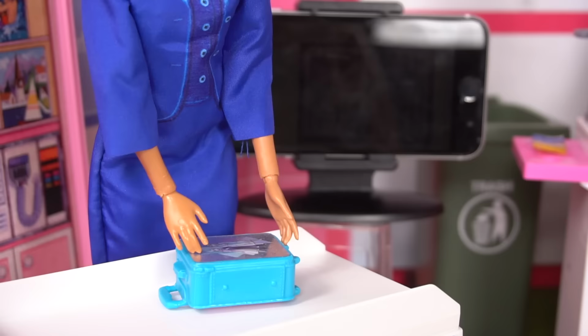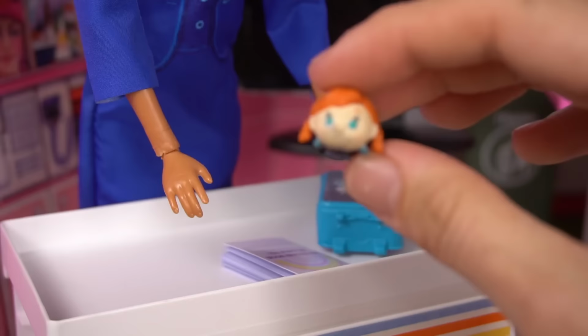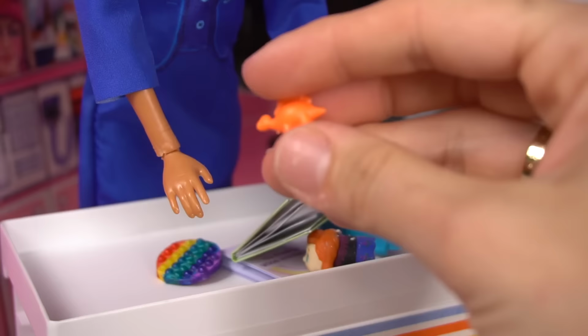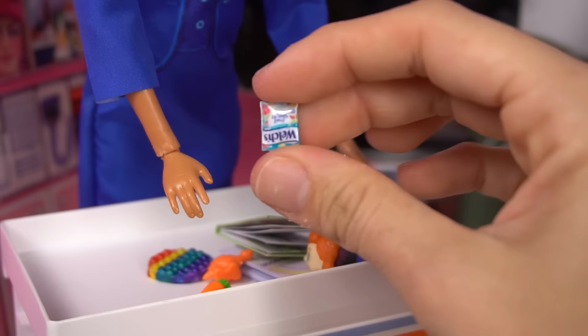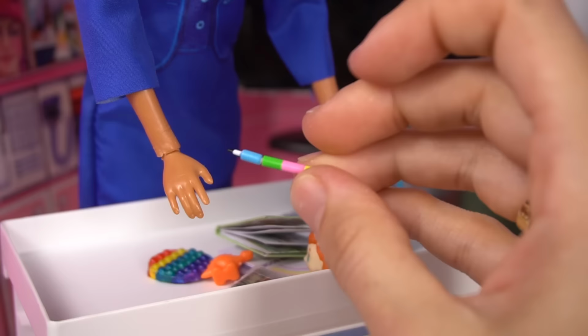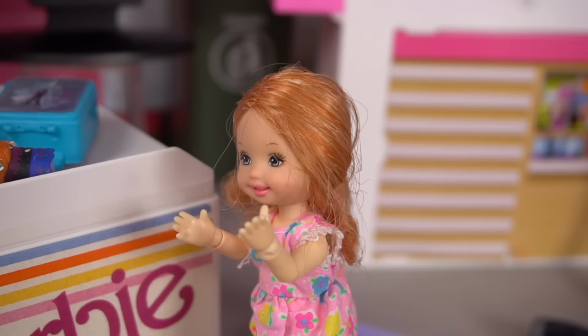Okay, let's see what's in this suitcase. Okay, we have a sticker book. That's my Anna Tsum Tsum. What if you give a mouse a cookie book? My Poppet? My squishy dino, my squishy carrot, Sour Patch Kids, some fruit snacks, an Uncrustable, a pencil, my color pencils. I found the problem. A pickle jar. Oh yeah, my pickles.